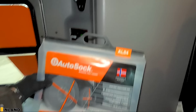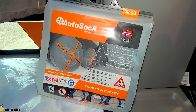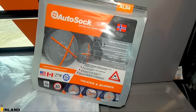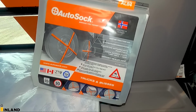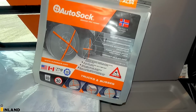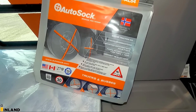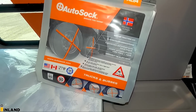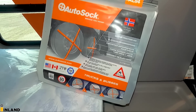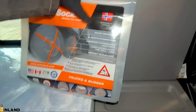Something that Shift Products sells is these auto socks. So this is kind of a substitute for chains. Now I know some places recognize them, some places don't in jurisdictions, but if you want to get yourself unstuck without having the hassle of big heavy chains, these auto socks are a great option. So you can find those at Shift Products.